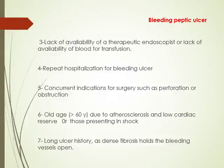7. Long ulcer history as dense fibrosis holds the bleeding vessels open. في الغالب العيانين اللي ما بتستجيبش دي بيكون بيشتكوا من الألسر من فترة طويلة وخد كل أنواع العلاج الممكن، وده نتيجة إن الفايبروزس بيخلي إن يحصل contraction للبليدنج فيسلز قليل جدا، أو إن يحصل كنترول على البليدنج فيسلز عن طريق الاندوسكوبي والأدوية فرصته قليلة، وبالتالي ده indication for surgical treatment.